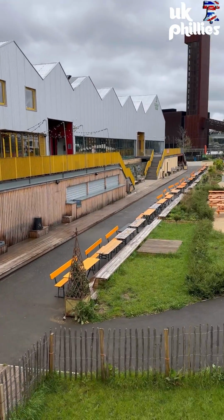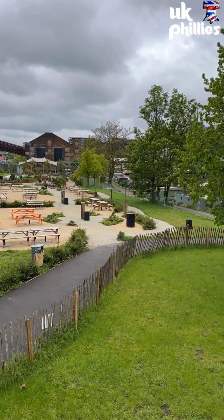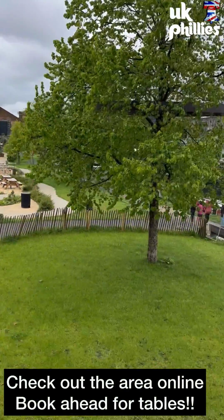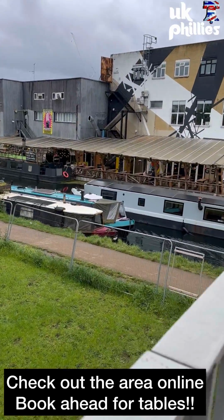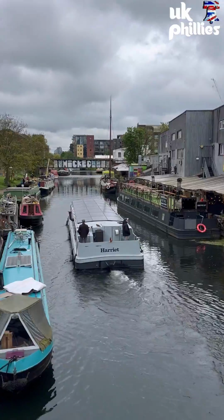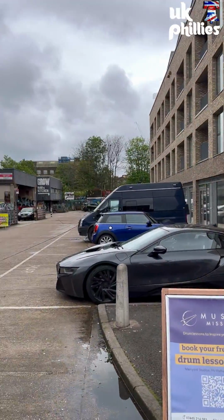Some of the boats on the canal also have pubs on them and sell food. So again, a really quirky vibe. I imagine on this weekend you'll have to make reservations to get in here. It will be a good idea too, but it's a really cool area to check out before the game if you have time and see a different part of London.